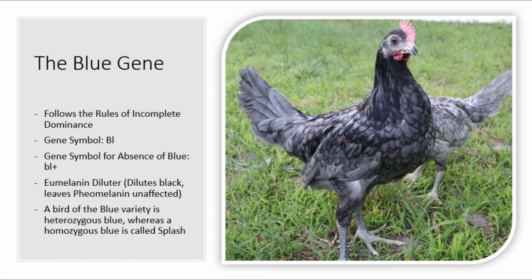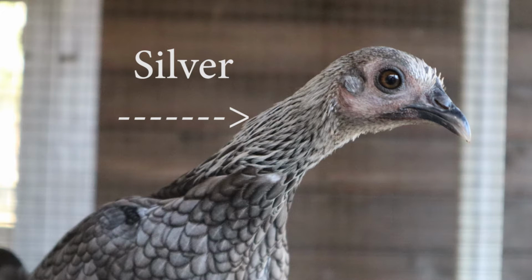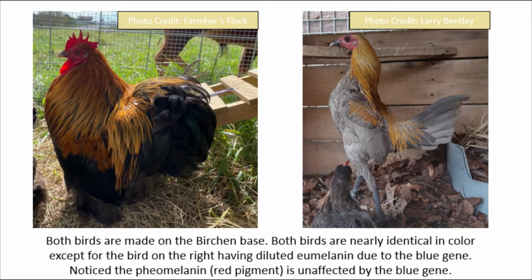The blue gene is a eumelanin diluter, meaning it dilutes black and leaves phenylanin, gold, unaffected. Because the blue gene leaves phenylanin unaffected, it also leaves the phenylanin diluter silver unaffected as well. We can see an example of this in the variety lemon blue, which is made on the birchen base, gold, and has the blue gene.